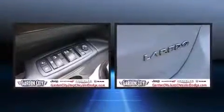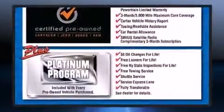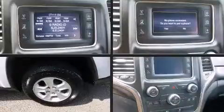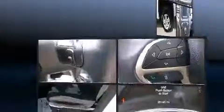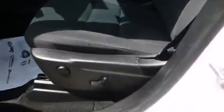Jeep also prioritized safety and security with features such as dual front impact airbags with occupant sensing airbag, head curtain airbags, traction control, brake assist, anti-whiplash front head restraints, ignition disabling, and four-wheel disc brakes with ABS. Various mechanical systems are monitored by electronic stability control, keeping you on your intended path.